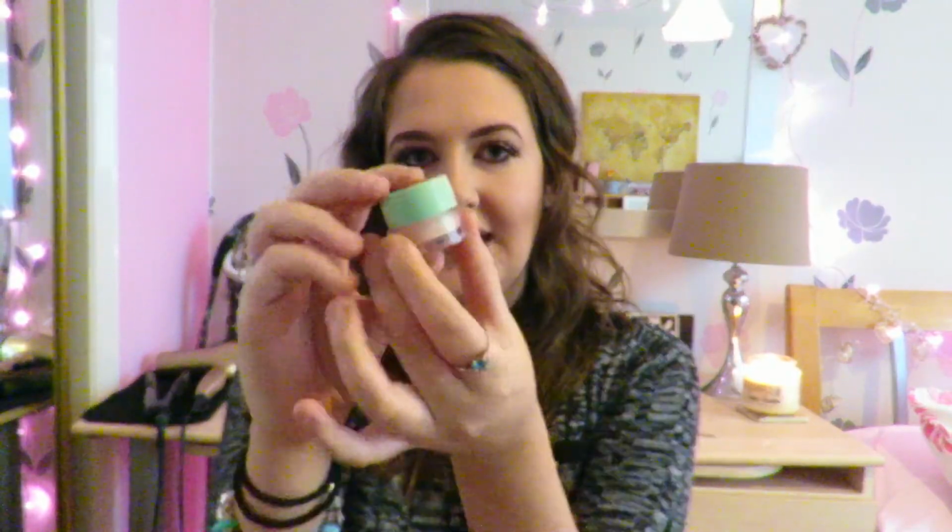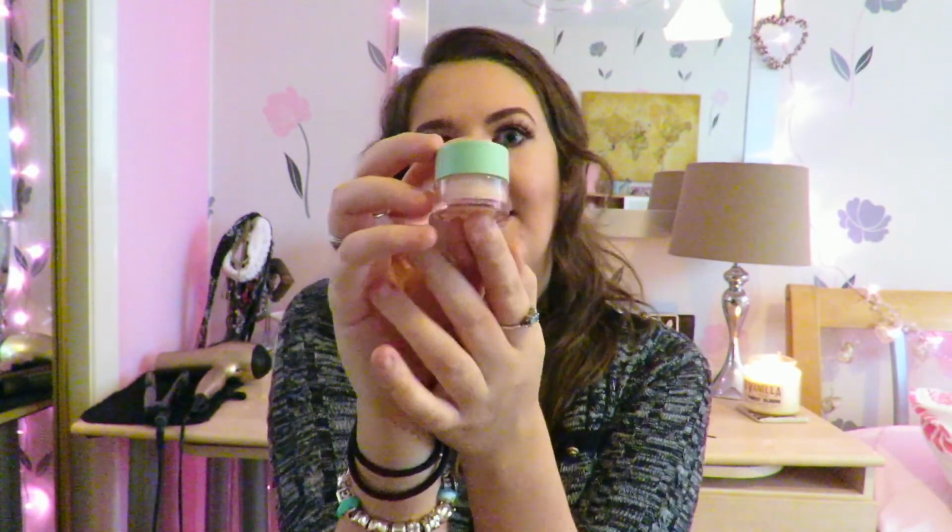I'm not going to do these in order, it's just going to be completely random. First thing is the Clinique All About the Eyes Eye Cream. I've been using this cream every day before bed for the past 2 to 3 weeks and I've noticed a huge difference in my under eyes. During the day they just appear much brighter and much more open, so I am really happy with this.